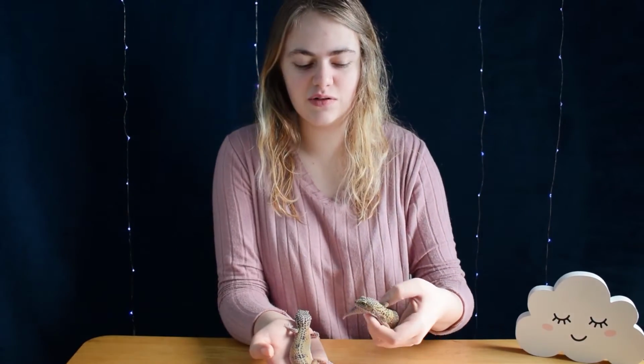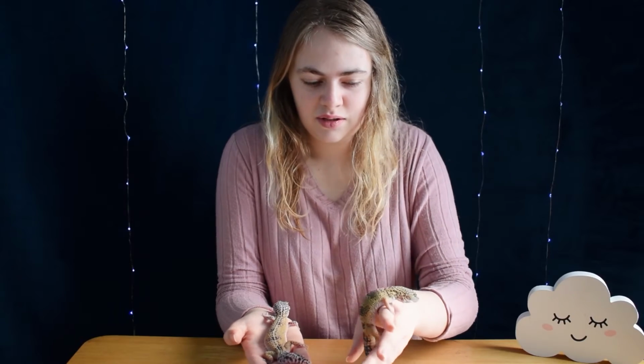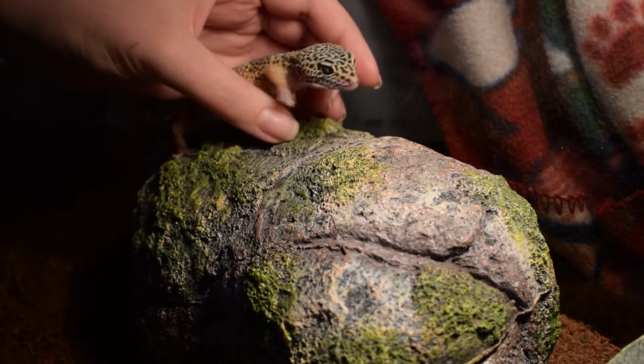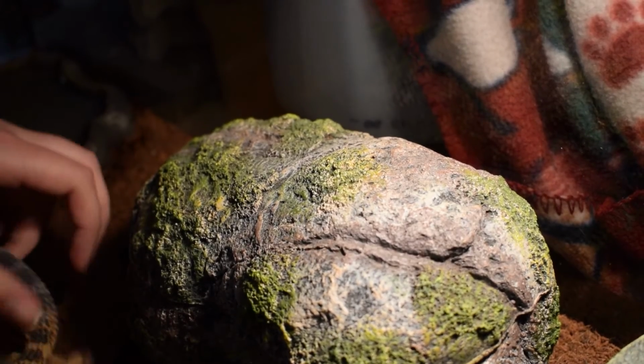Now, a lot of people say leopard geckos should not be housed together. All 3 of ours are, and I know they are all juveniles, and that could change, and we are ready for if that does change. We do have extra places for them to go. As of right now, they're all chilling, and hopefully it stays that way, but we are prepared for if it doesn't.